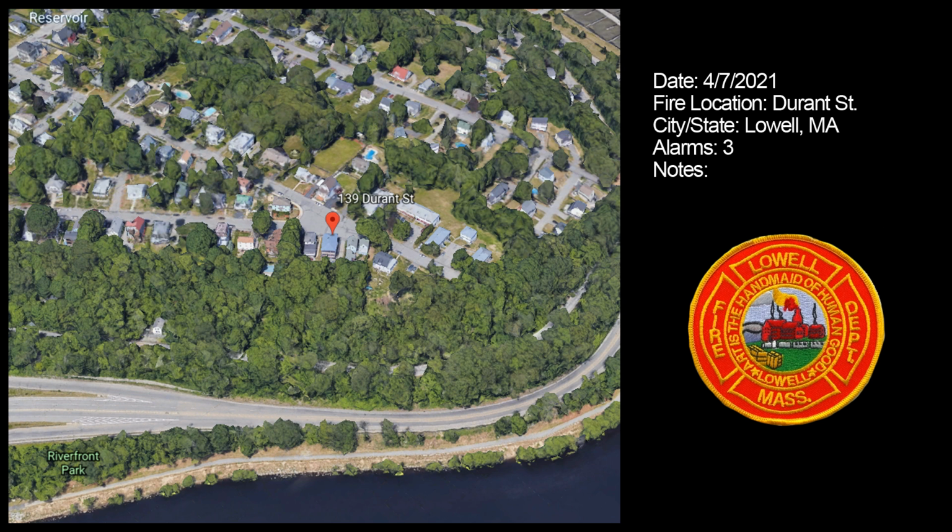2.5-story wood frame, heavy fire showing from the roof. Car 2 to fire alarm, strike a second alarm. Received, striking a second alarm. Lowell Fire striking a second alarm, 139 Durant Street. Engine 10, ladder 1, car 3 to respond. The correction, it's engine 1, engine 2, ladder 1, and car 3 to respond.